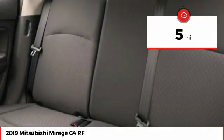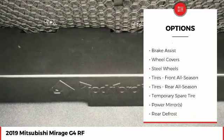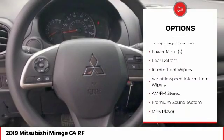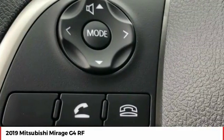Here are some of this vehicle's great options: backup camera, keyless entry, steering wheel audio controls, traction control, stability control, anti-lock braking system, Bluetooth, driver airbag, power steering, adjustable steering wheel.